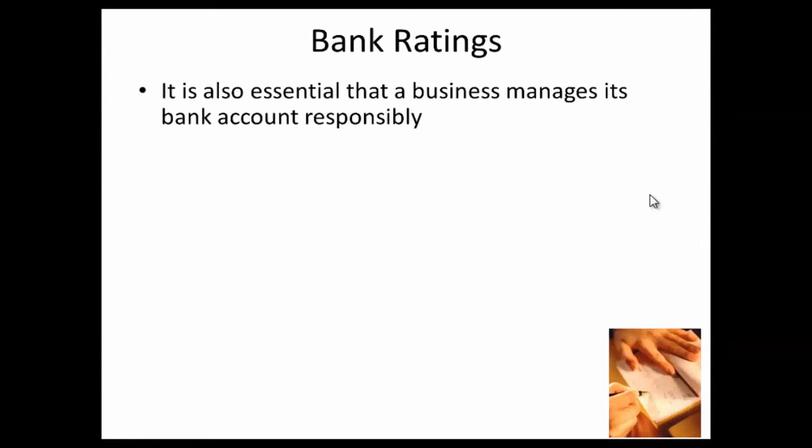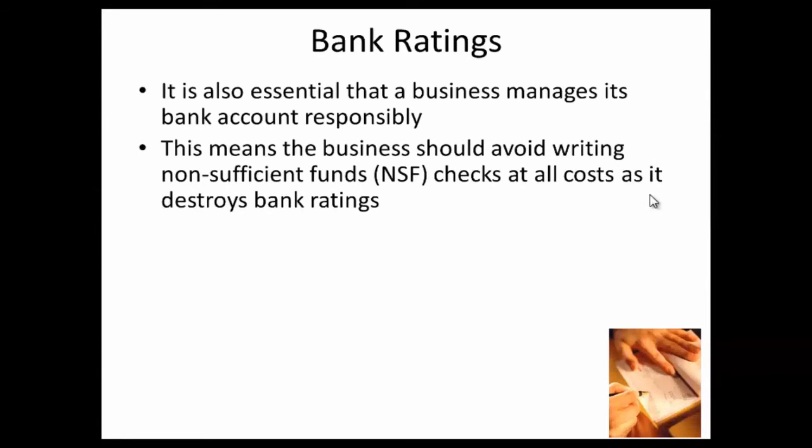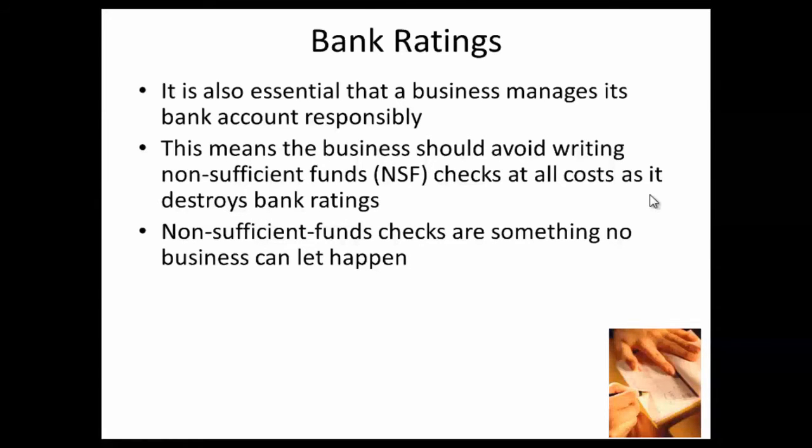Okay, it's also essential that a business manages its bank account responsibly. That means the business should avoid writing NSF checks at all costs. I mean, it absolutely destroys bank ratings. This is a major factor in bank ratings, given the biggest factor is your average balance over 3 months. Now what we're diving into is other factors that affect your bank rating, and one of those other factors is the amount of NSFs you have on your bank account. So you really want to reduce or eliminate any kind of NSFs that you have on the account.